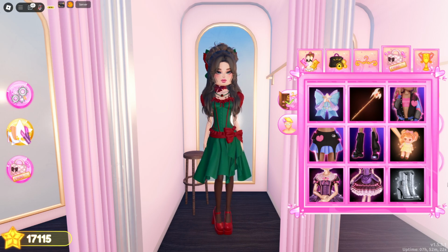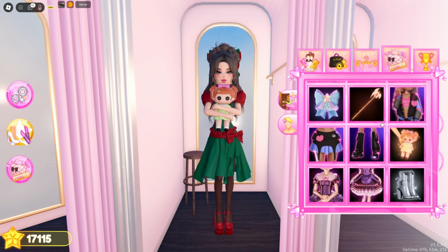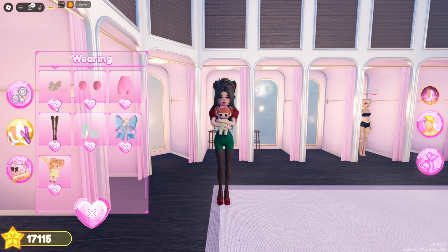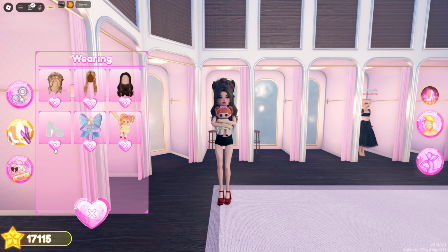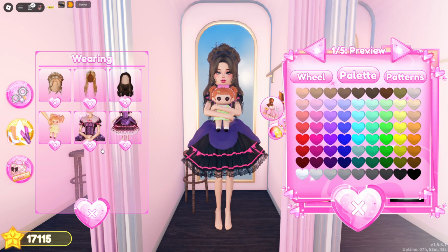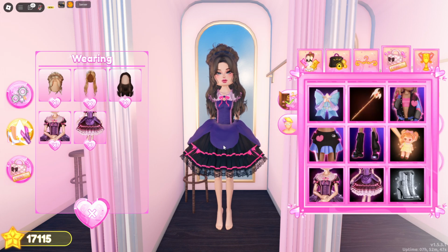So the first one is we have this cute doll. Then we have this outfit. I think I just need to take off mine real quick. Okay, let's not remove anything else other than, there we go. So first we have the doll, obviously, and then we have this Kuromi set, which is so adorable.